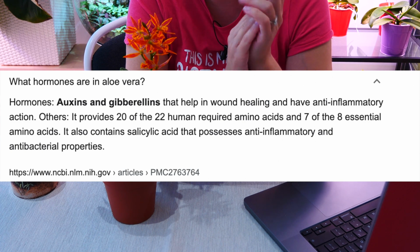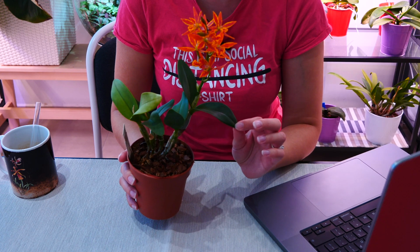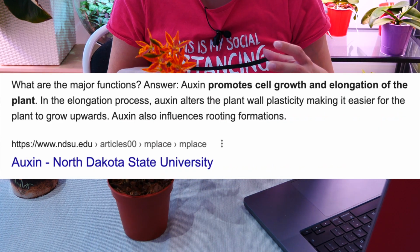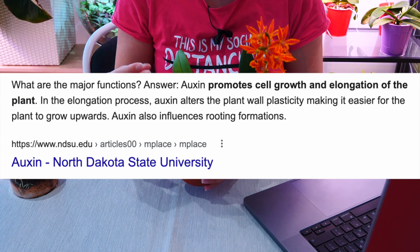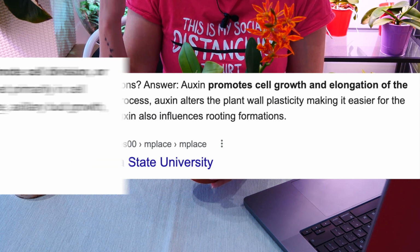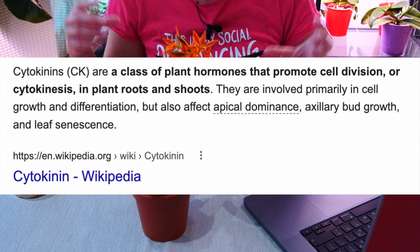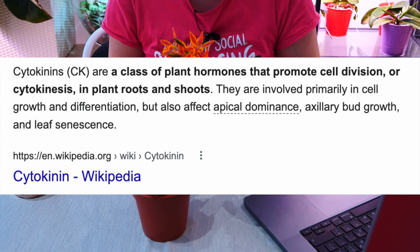Well, the thing is, in order to create a growth on an orchid, we also need cytokinins. All right, why? Because auxins, they are responsible with determining elongation of tissue or cells, and cytokinins are responsible with the division of cells. Both of these together work to create the growth of that particular node.